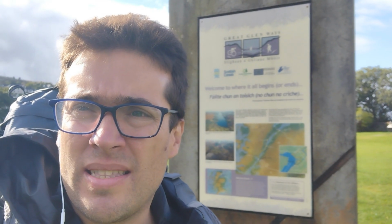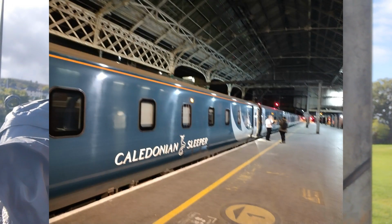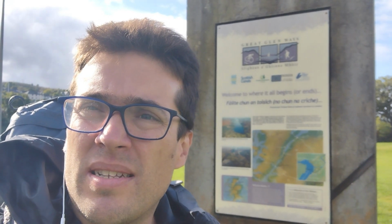And so here I am at the start of the Great Glen Way. Arrived in Fort William on the overnight sleeper train about 9:30 this morning. I had a little wander around, grabbed a little bit of brunch. But yeah, time for procrastinating is over. I'm going to have to start this walk.